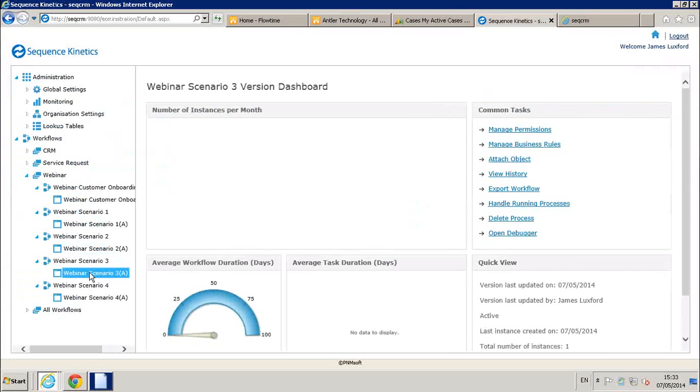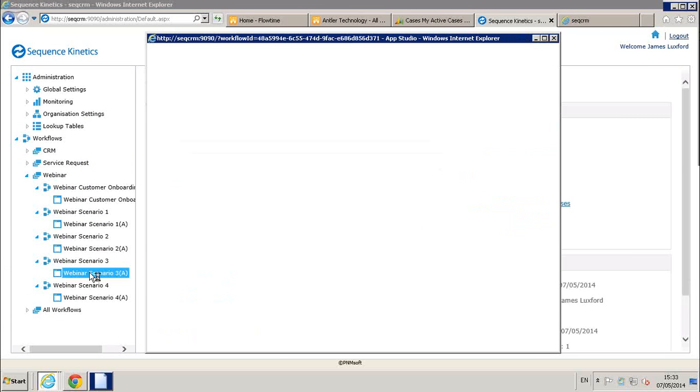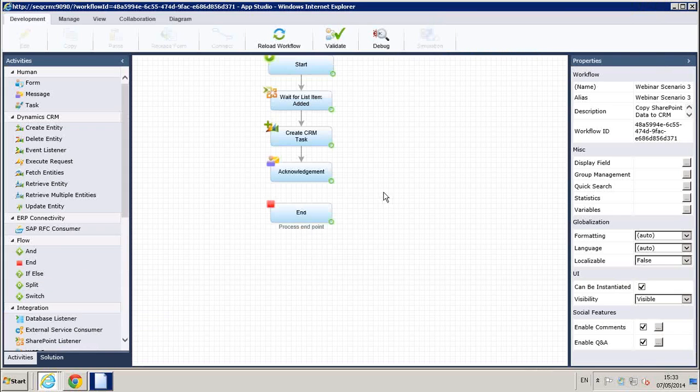Scenario 3 is along the lines of what I just mentioned. Only 2 main steps here, but here we have one of our listeners. Sequence has a range of listeners that allow us to listen to events happening outside, whether that's an email coming in, a web service being called, in this case for an event happening within SharePoint. And Sequence can respond to any event within SharePoint that the SharePoint event handling mechanism responds to.